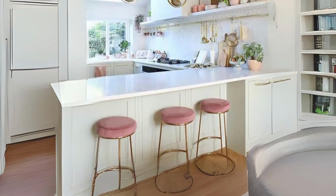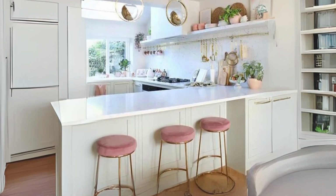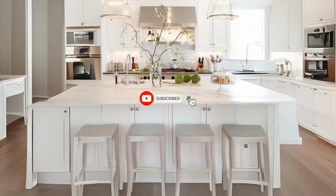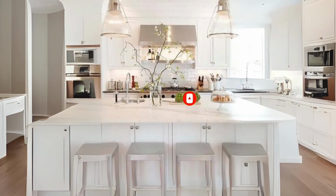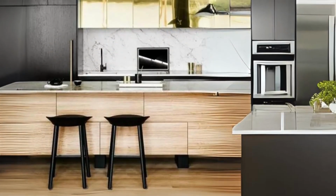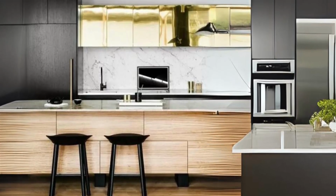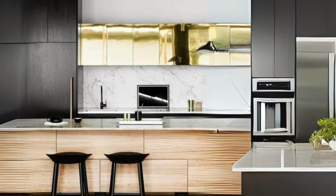When it comes to kitchen design, we all want a space that's not just functional but also stylish and inviting. Adding a touch of glam to your kitchen can elevate the space, making it a beautiful and inspiring place to spend time. Whether you're cooking, eating, or just enjoying a cup of coffee, a glamorous kitchen brings a special touch of elegance to your daily routine. Let's explore some ideas to transform your kitchen into a chic, glamorous space you'll love.